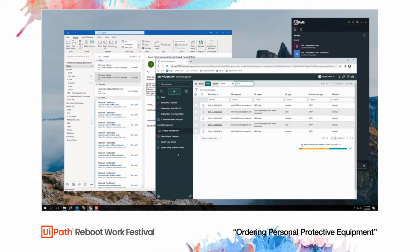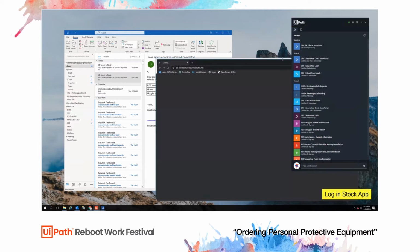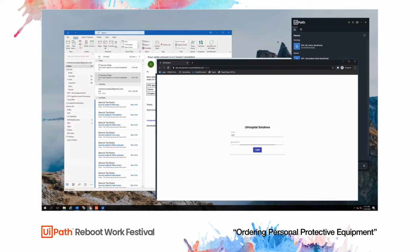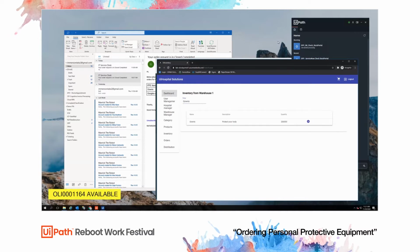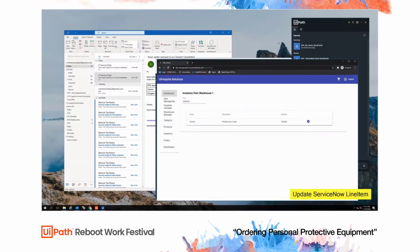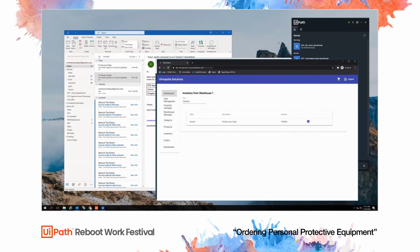If we look at ServiceNow, we can see that we have received a new order. And the UiPath robot has started automatically to check the stocks. We'll go through our stock portal, check each stock individually. And if it's available, it'll add it to the cart and make the purchase.